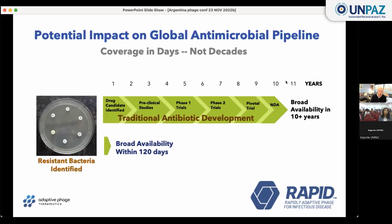The most profound aspect of that whole cycle, that closed loop of surveillance followed by phage discovery and manufacturing, is that if a new bacterial strain is identified that is resistant, we can have broadly available a therapeutic agent within 120 days to treat a patient. And when you compare that to the traditional antibiotic development pathway, it would take 10 years, usually 10 to 15 years, to produce a new antibiotic and get that new antibiotic on the market. So this is a huge paradigm shift in our ability to address antibiotic or phage-resistant strains of bacteria.